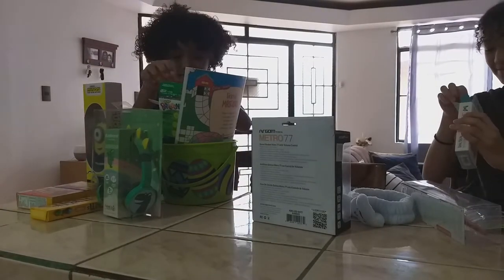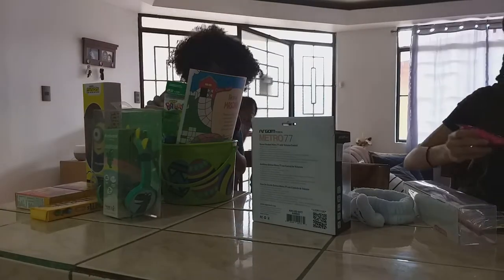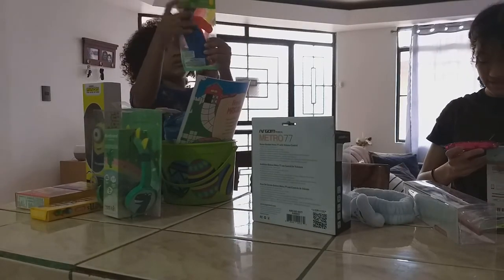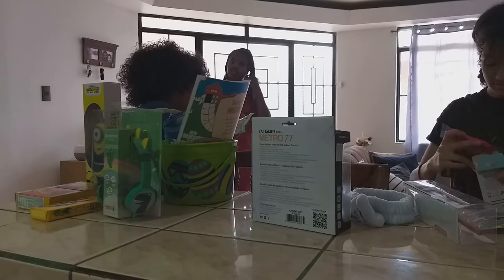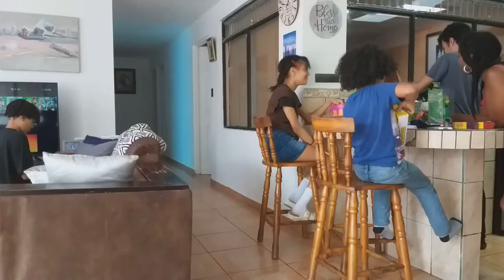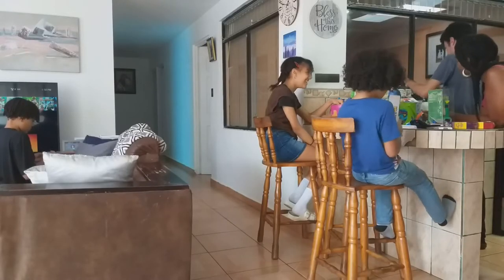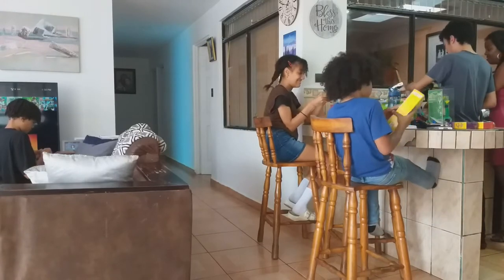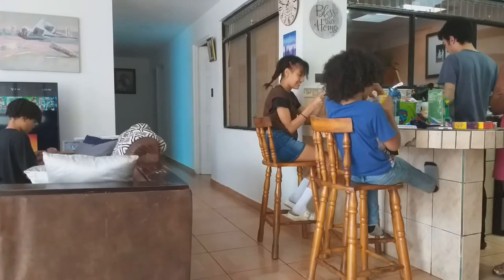Dad, look, I have more glasses. What do you have, Amara? Wait, mommy, are these balloons? Yeah, the punch balloons. Remember those? This goes with this. I'm gonna make you a partner, man. Look!